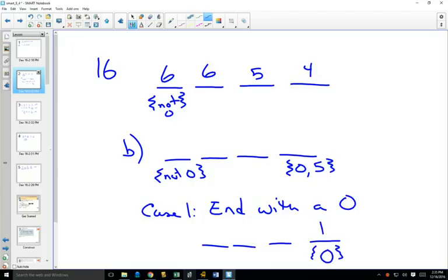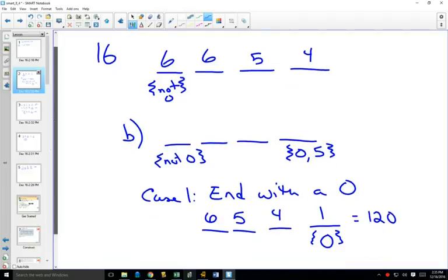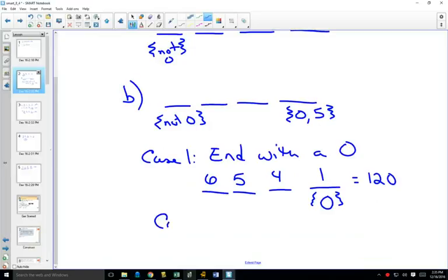giving us only one choice there, then there's no restriction on the first one anymore. It can be any of the numbers that are left, and we had 7, we've used up 0, so there's 6 left, then 5 numbers left, then 4 numbers left. Case 1, 120 ways. Case 2, we end with a 5.